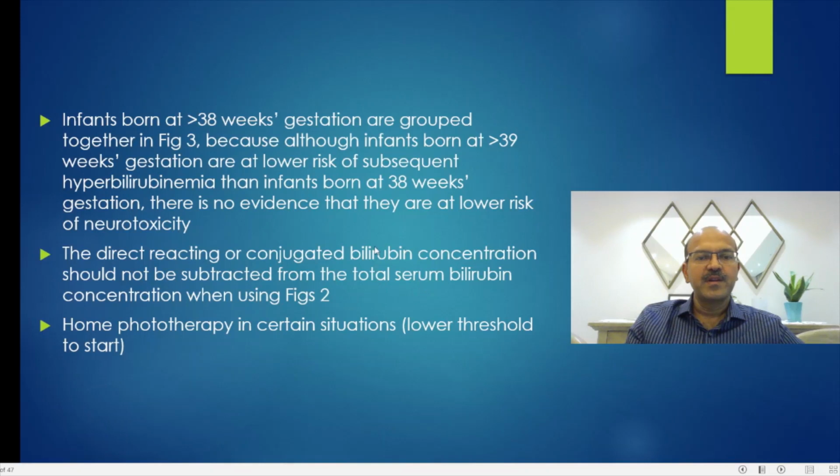The direct bilirubin or conjugated bilirubin should not be deducted from the total serum bilirubin when using the phototherapy chart, and home phototherapy is considered in some situations. There is a separate section on home phototherapy, but I'm not discussing it in detail because in the Middle East and in India, for example, home phototherapy is not likely to be followed anytime soon.